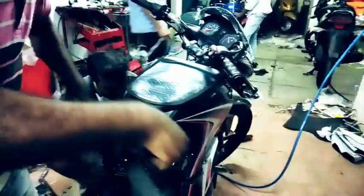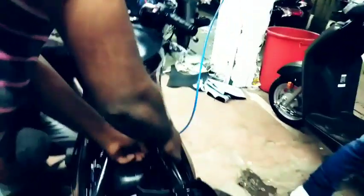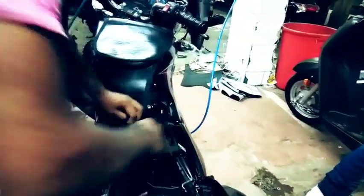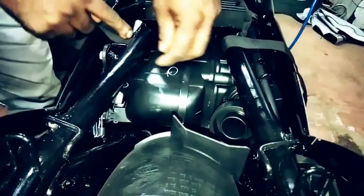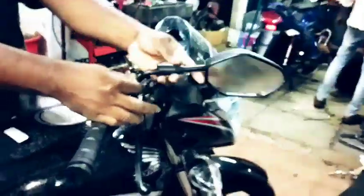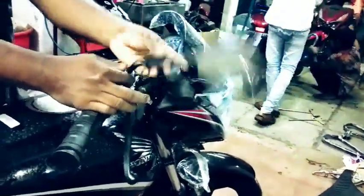So the first step is starting the bike. Maximum wear occurs when you start the bike every morning or when the engine is cold. It is a good idea to let it idle for about 30 to 40 seconds. During this time, engine oil will be pumped to all parts of the engine. Do not rev the engine. If you rev, it will damage the delicate parts of the engine.